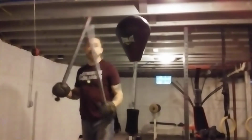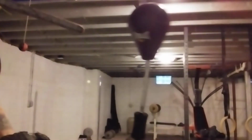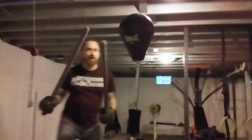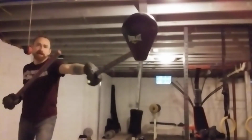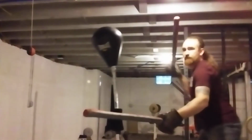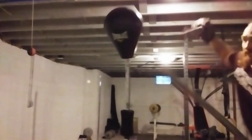Keep that hand down. I like to follow up those steps. Keep that motion going. Finish the movement. Keep those legs active.